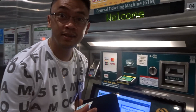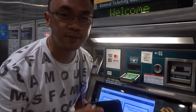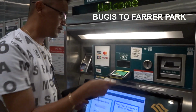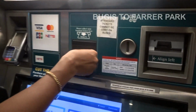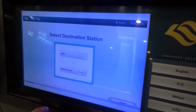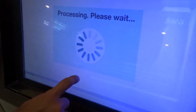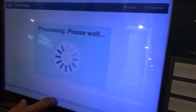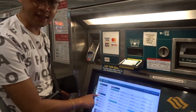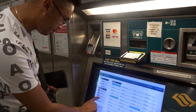So napansin nyo, we are moving downward kasi subway. So this is how to purchase tickets. So currently we are here in Bugis, then we will go to panel park. So you place first the card here. Then you press add trip. Then station name. So the panel park is at the northeast side.